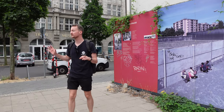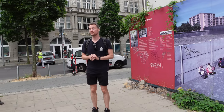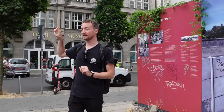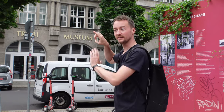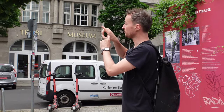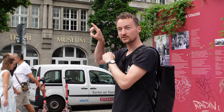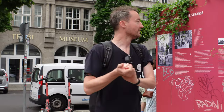You have to remember, the wall was built exclusively by the East German government. It wasn't built by the West German government. West Berlin was just an island within East Germany. So they built the wall around West Berlin. It's not like a wall straight down the middle. It encircled West Berlin in its entirety.